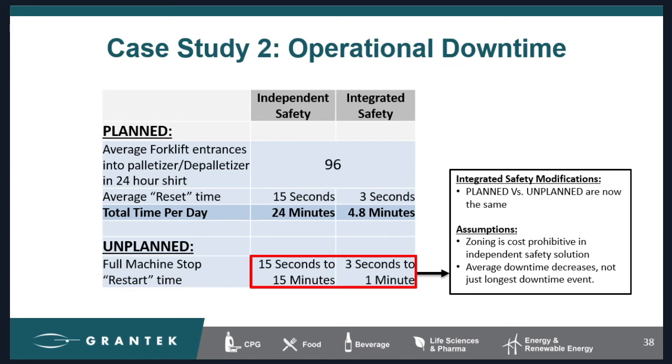The reason I'm bringing up these solutions as having impacts is because zoning your safety systems and controlled shutdowns is actually fairly easy in an integrated solution, where it's cost prohibitive in an independent safety solution. We couldn't even really do it. Just one of the many additional benefits you get by having more control and flexibility.